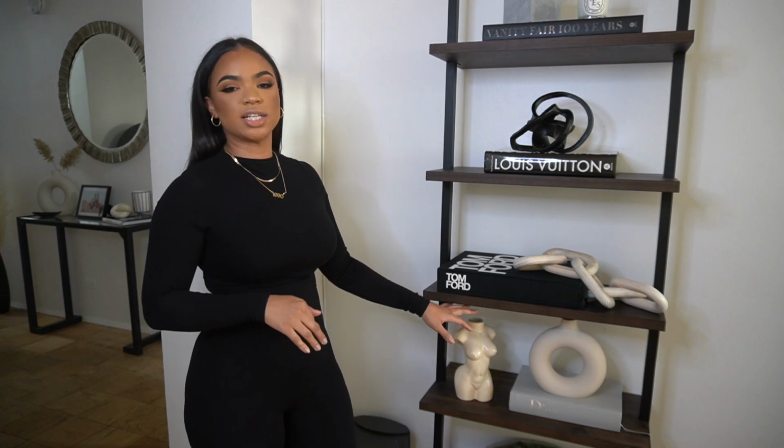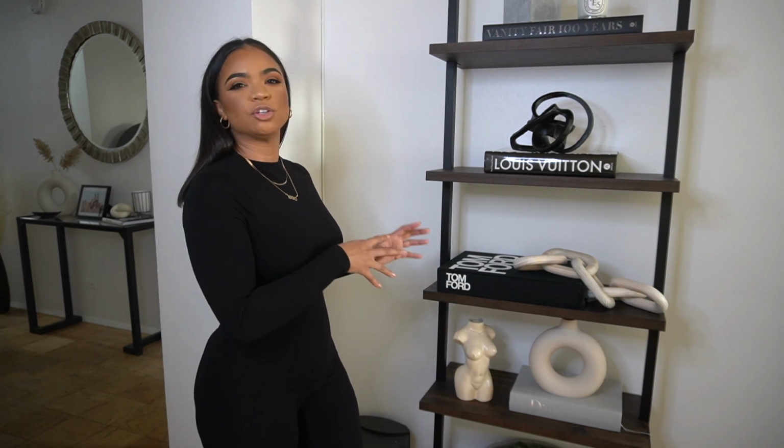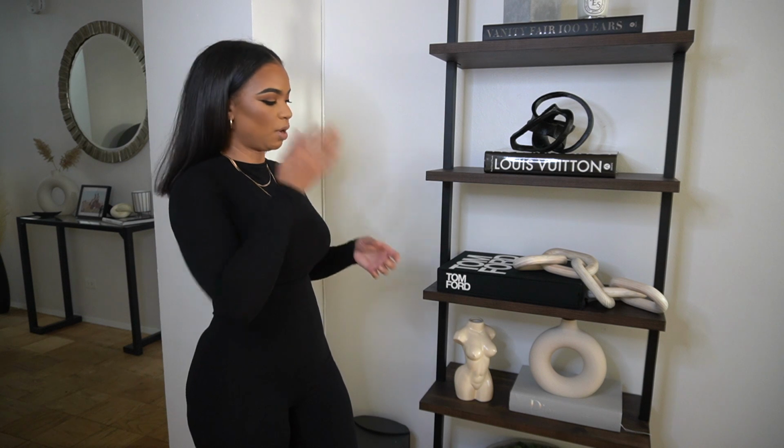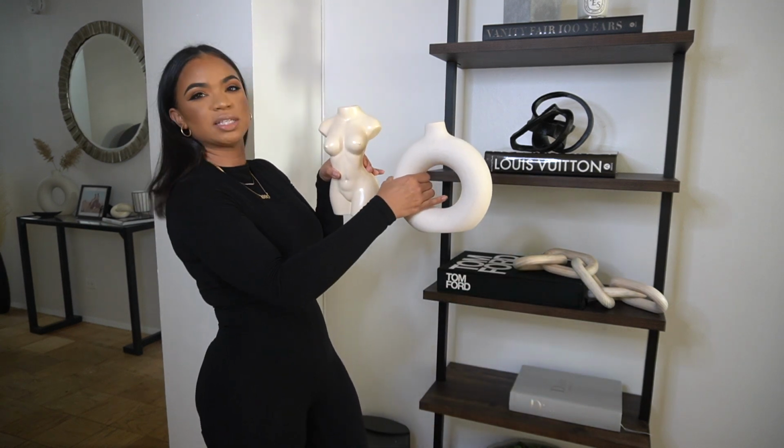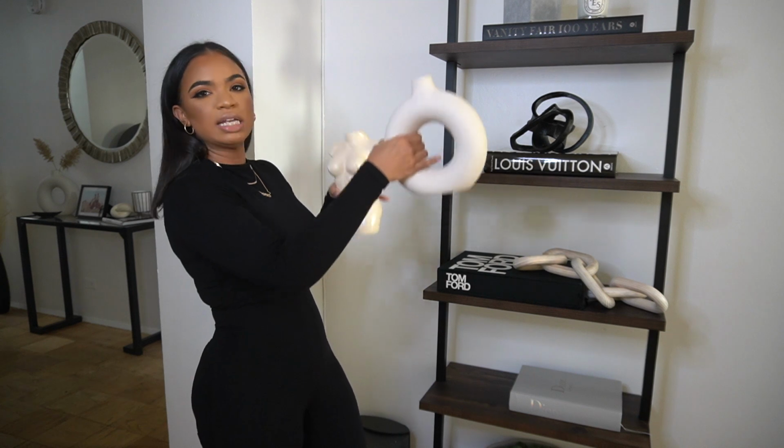I love how these two vases look together because they're both that neutral ivory kind of tone. And I put the H&M vase on top of the Dior book because I wanted to give it different heights. These two are pretty much the same size, so I just wanted to create some contrast.